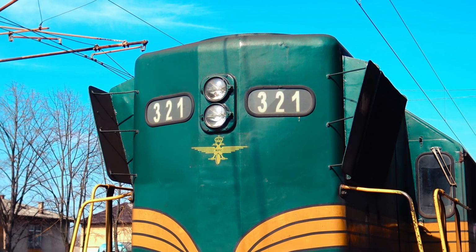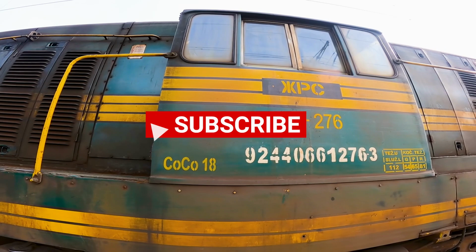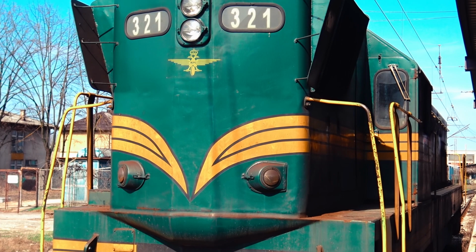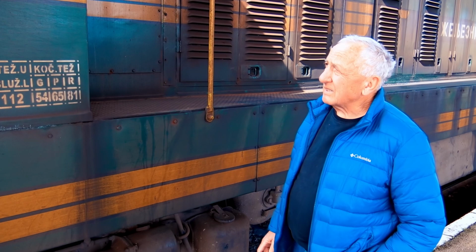This is a 661 series diesel-electric locomotive. The locomotives of the 661 series carry the epithet of the most famous diesel locomotives in the territory of the former Yugoslavia. Can you please tell us what the code 661 means? 661 means that it is a diesel locomotive with 6 traction engines, and it is the first in the series.